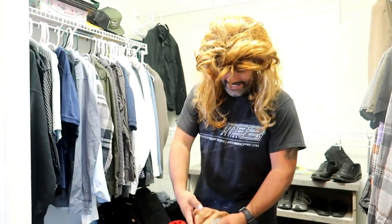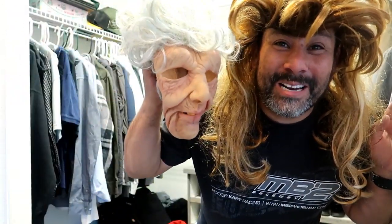Tina's over here cleaning up her closet because she's scared I'm gonna show it. No, I'm not. I was getting my clothes. Yeah. I was getting my doll. We've got creepies everywhere.